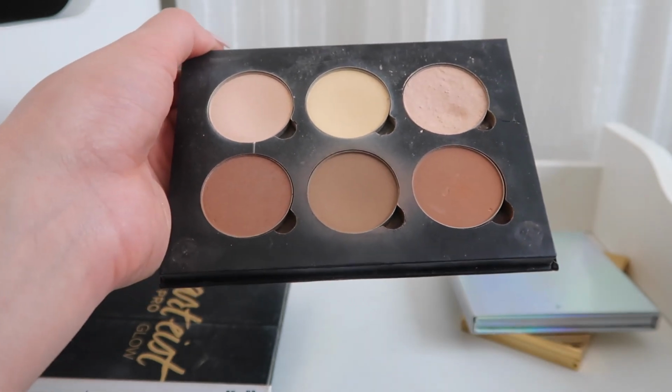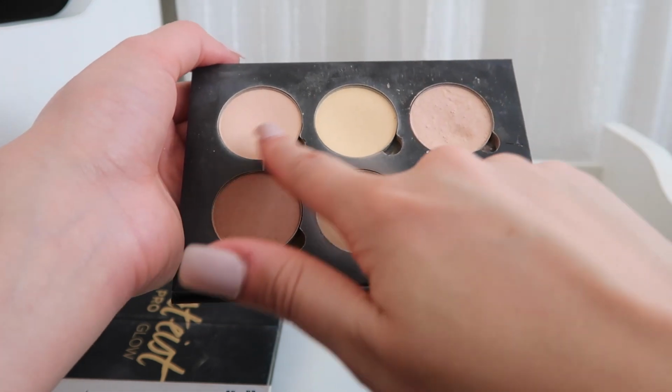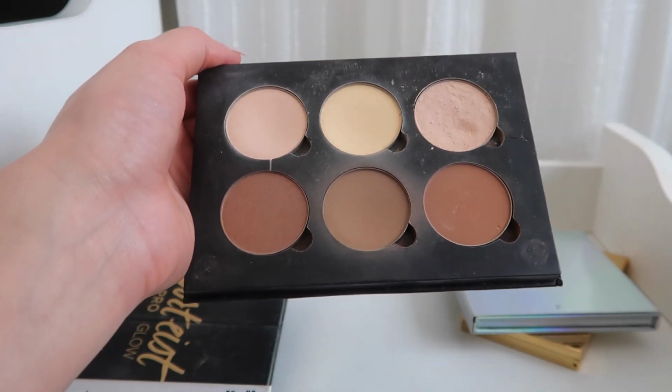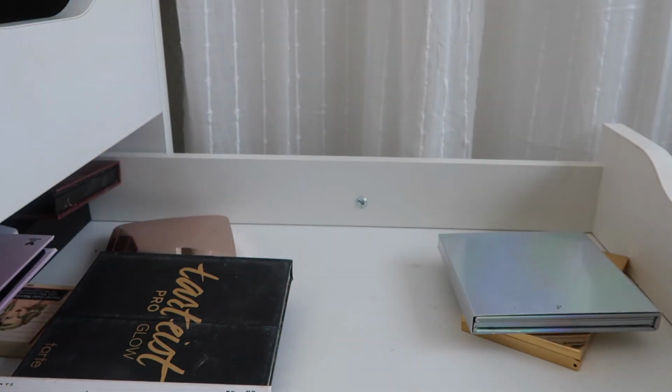So I'm going to keep this until I use basically the whole palette up. I've used a couple of the highlighters quite a bit. I still really like it. I think it's a great formula. I really like the shades in here. So it's still a staple. It's the first face palette I ever owned, and it's still something that's going strong after a couple years.